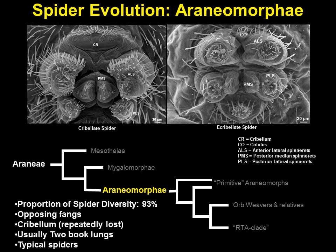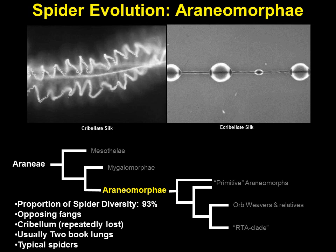Two of these spigots lay down a core line with an even coating of gluey silk from the other four spigots. Shortly after the line is laid down, water from the air is absorbed by the gluey silk, which then starts to form more or less evenly spaced sticky droplets. Here is what crebellate and e-crebellate silk look like close up.